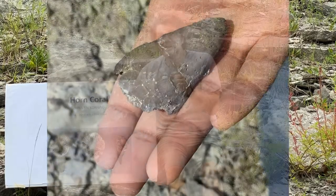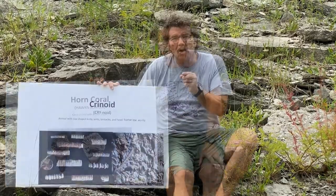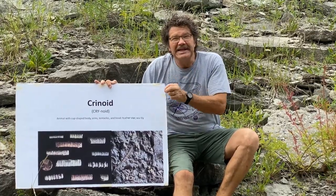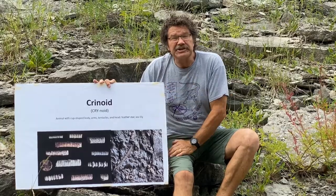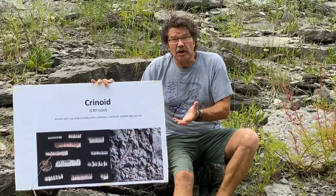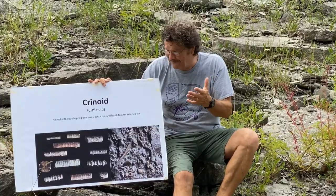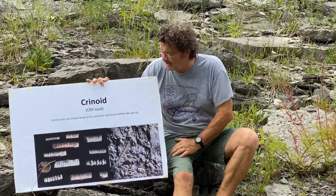You also will find these small to a couple inches long, and some of them are actually inside of the rock, so you might wanna take the entire rock home. Horn corals. Small little crinoids. They look like little round beads stacked together. It's actually our state fossil. One of the species called Cyanthrocrinides multibrachiatus. It's a pretty fancy name for a crinoid, for crying out loud.